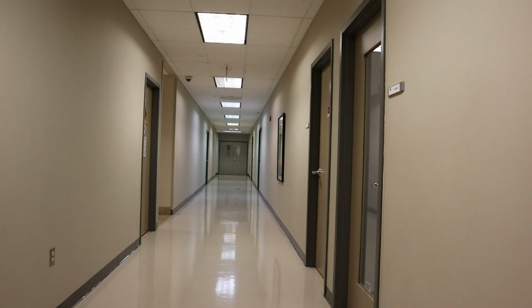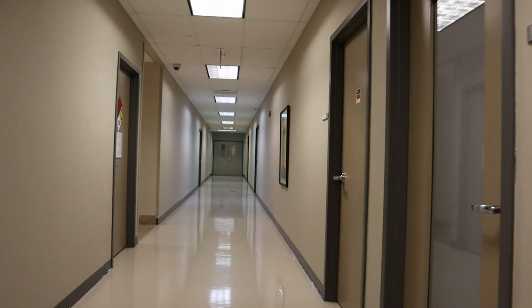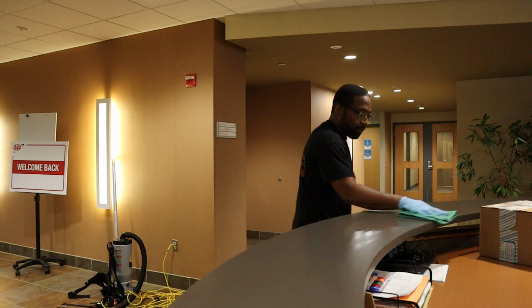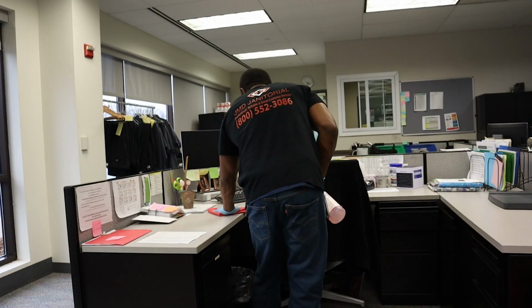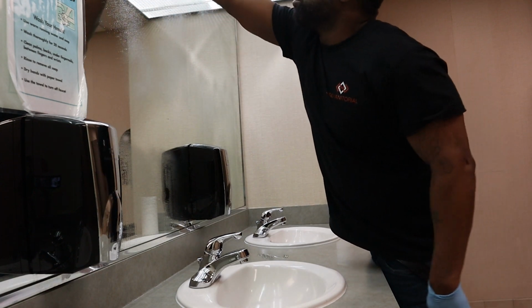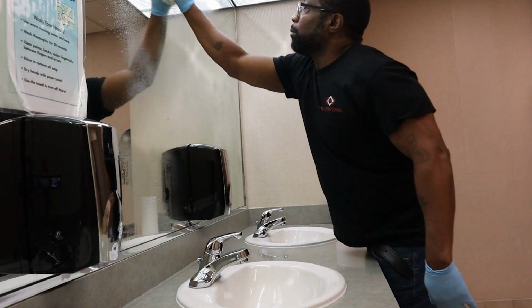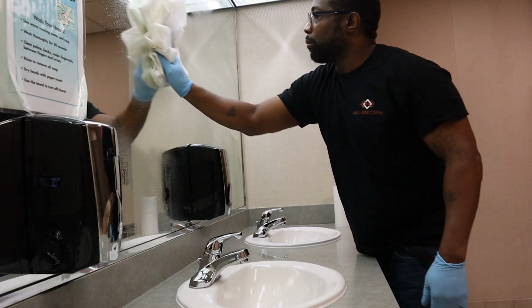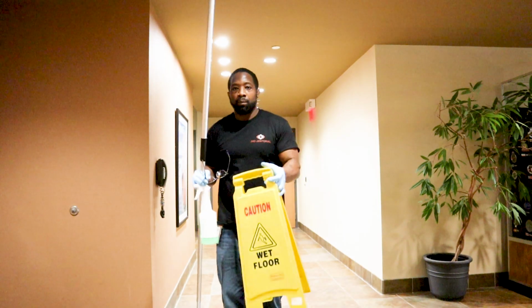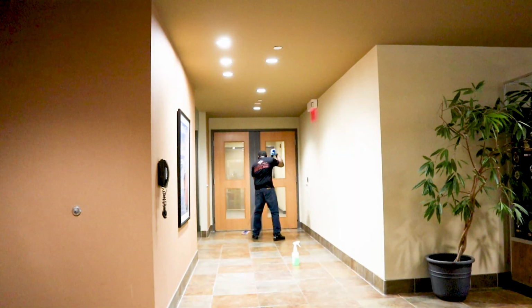Just as a quick recap, we went over the VCT floors, we went over the lobby, cleaned the security desk, wiped all high touch point areas around the building. We did the interior glass. We did the restrooms. We did vacuuming. And we did some light flat mopping.